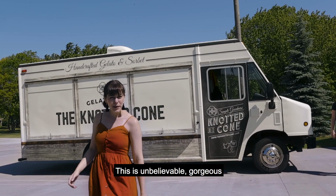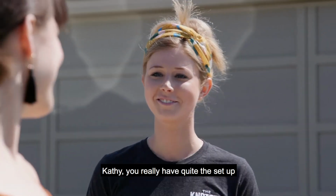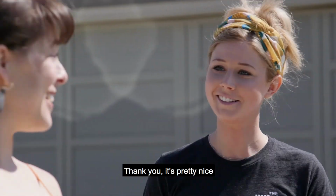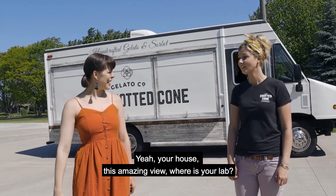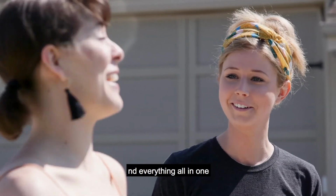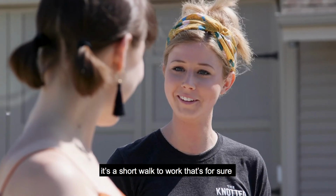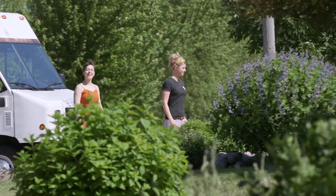This is unbelievable. Gorgeous. Kathy, you really have quite the setup. Well, thank you. It's pretty nice. You've got your house, this amazing view. Where's your lab? It's actually right here. Really? House and lab and everything all in one. Oh my God. Works out pretty great. It's a short walk to work, that's for sure. Well, let's go see how to make gelato. Come on in.